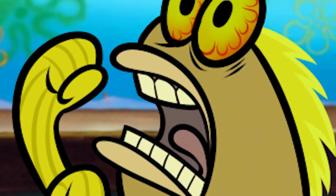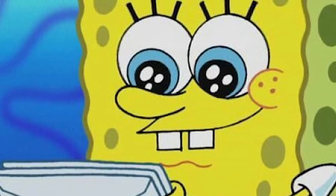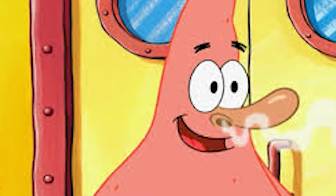Another somewhat small error takes place when the two approach an elderly woman's door. As Mary speaks to her decaying mother, the camera pans back to SpongeBob and Patrick. In this shot, we can see that SpongeBob's pores are mysteriously missing. There's also a strangely colored pink spot where Patrick's nose would be.